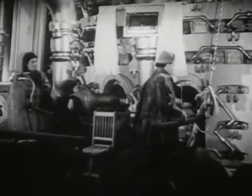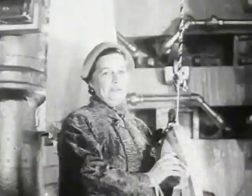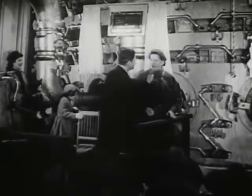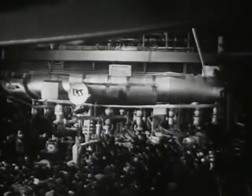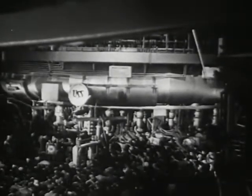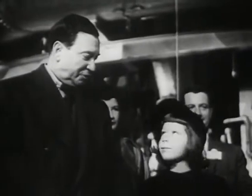The tradition of the steel industry is that a furnace be named for a woman. And so this furnace was called Hazel for Mrs. Fairless. In the same tradition, the number 1 blast furnace was named for Nancy, the eldest of the Fairless grandchildren. And so Nancy was chosen to light up her furnace.